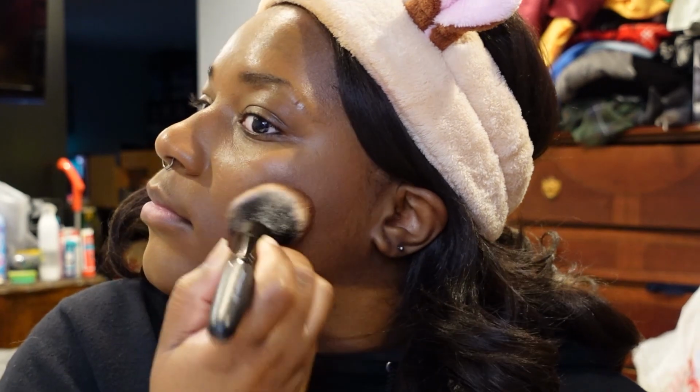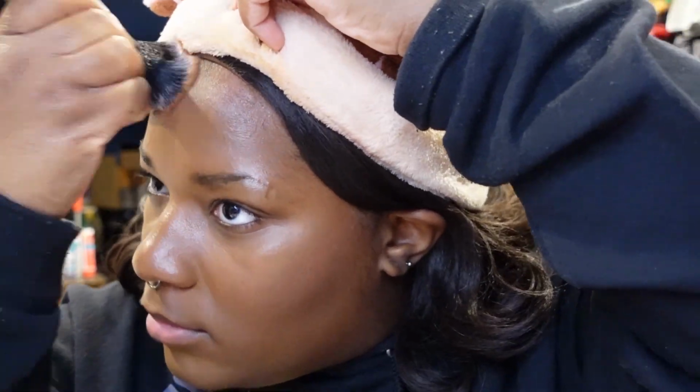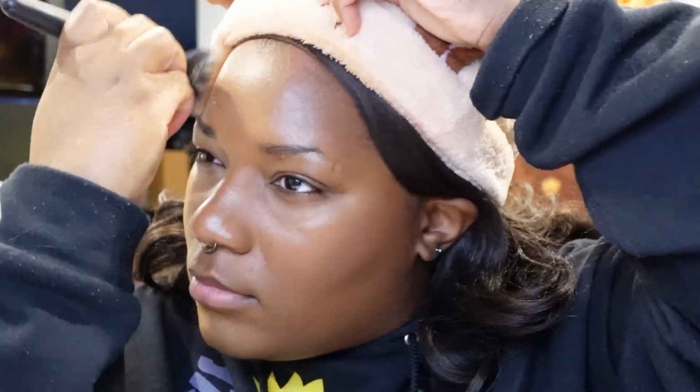We are going to contour and bronze with my little e.l.f. duo. I'm really not that good when it comes to contouring and bronzing, but we'll try. In person, you can definitely see it. So that's kind of what we're working with. I usually don't go on my jaw, and I kind of don't feel like it this time around. But I'm going to dip back into that with a smaller brush to kind of contour and carve out my nose.